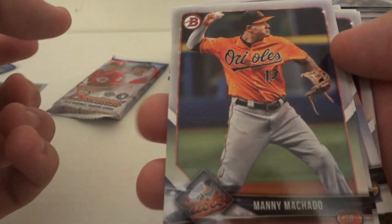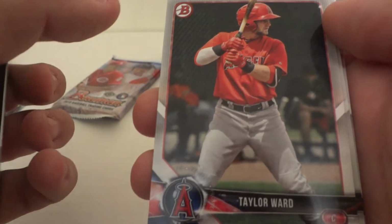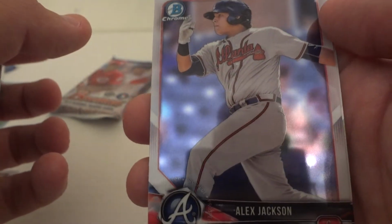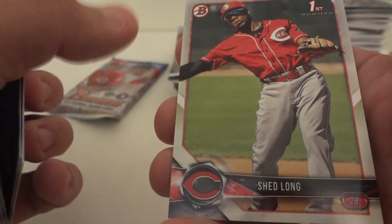Sorry, I'll go in order. So yeah, Dominic Smith, Manny Machado, probably won't be wearing that uniform next year. Miguel Cabrera, Corey Knebel, Taylor Ward, Alfredo Rodriguez, was able to get a couple cards signed by him this year in spring training. Alex Jackson, former Mariner prospect, he's a tough autograph to get. I think I got him maybe once last year in Arizona Fall League, and Shed Long. The Arizona Fall League just was tough all around for me last year. I didn't get to go to as many games as I normally do, so it made it tough getting autographs.